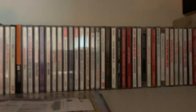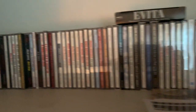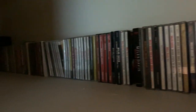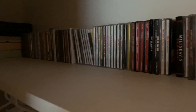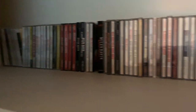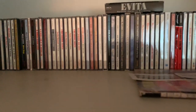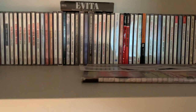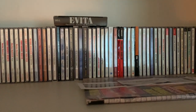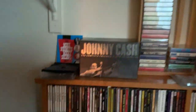Here's my jazz collection. It starts here and goes all the way down to the end. I've got everything from Miles Davis to Herbie Hancock to Mingus to Weather Report, Chick Corea, Grover Washington Jr., Al Di Meola, Duke Ellington, great stuff. And here's my CDs.